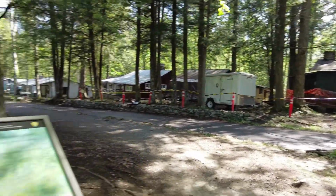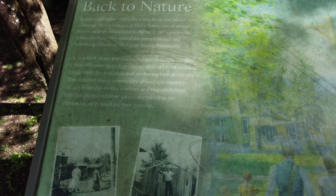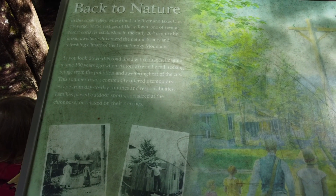Alrighty, so we are at... Where are we? We're in the small valley where Little River and Jake's Creek converge. Okay, Daisy Town.